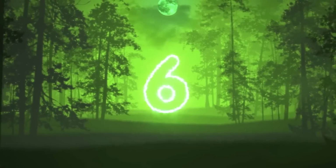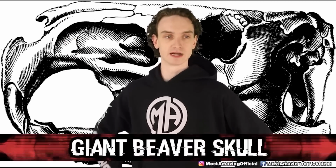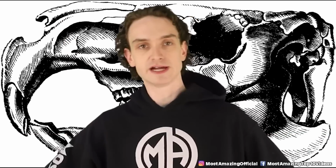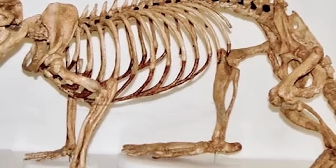Let's move on. Number 6, giant beaver skull. So the Yukon permafrost, it's a hot spot, ironically, it seems, for fossils. Lots of ancient animals stuck in time and in great condition, luckily for us. Scientific name for this one is Castorides ohioensis. Sure. That sounded like the closest it'll ever be.